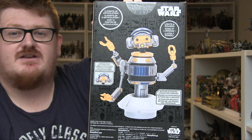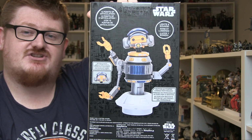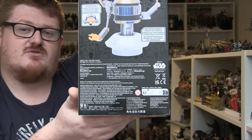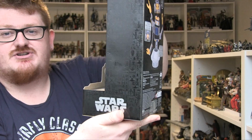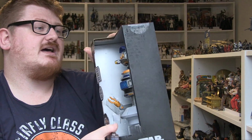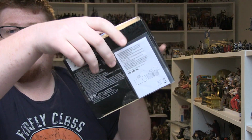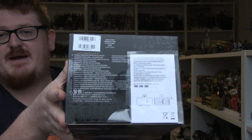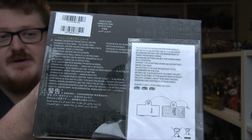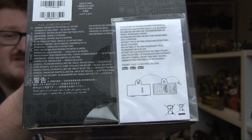On the back you've got a picture of the actual figure itself, rundown of features, and a ton of legal garb. On the other side, not really much going on other than the Star Wars logo and that pattern going on there as well. Same at the top. But at the bottom, you do have a little pamphlet stuck onto the box. Kind of interesting they didn't have that as an insert inside the box itself. It's just been stuck on.